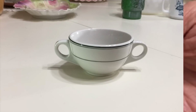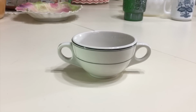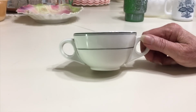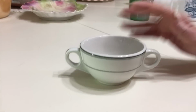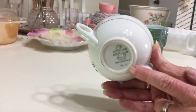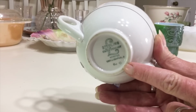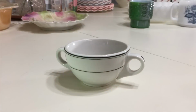I was able to find some restaurant wear, and I was doing pretty good on restaurant wear for a while. Then I wasn't picking up many pieces, but I did find this Sterling cream soup bowl, very small bowl, or cup, I guess it's a cup, for 99 cents. And I'm going to turn it over one more time to show you the back stamp right here. You can see right here it has an O. That's a date code. This is 1952, and O stands for October to December. So I know that it was produced between October and December of 1952.